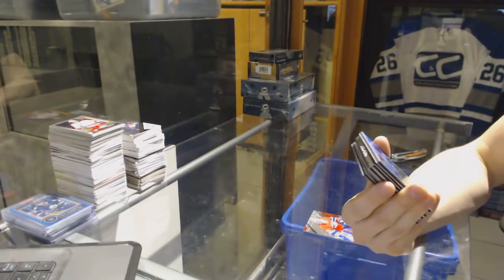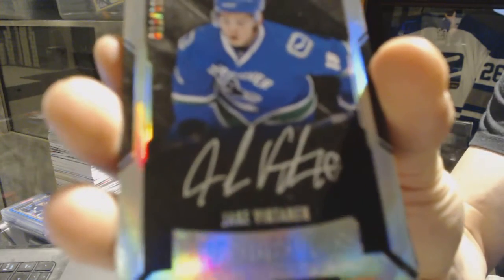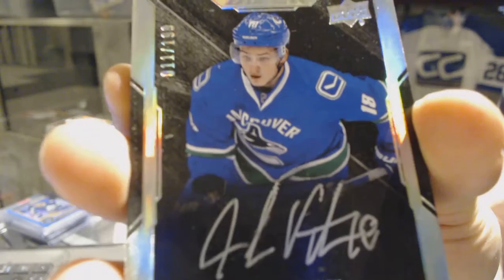25 for the Canadiens, Patrick Roy. We've got a lustrous rookie auto short print number to 199 for the Vancouver Canucks, Jake Virtanen.